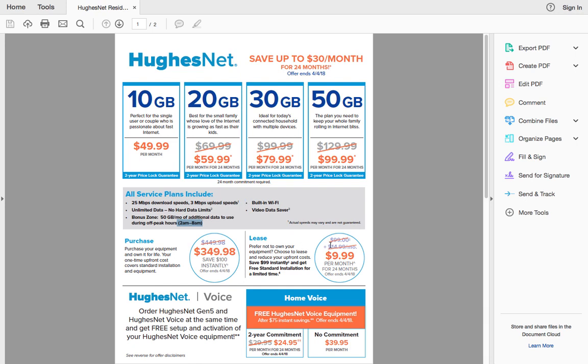Now, they do have to either lease or purchase their equipment. Okay, so you're probably wondering, why would somebody pay $350 for the equipment when they can lease it for $9.99 a month? The reason is because the lease is what requires a credit check. If they purchase their own equipment, there is no credit check. So that's the only way that somebody would want to purchase the equipment, really, is if they don't pass the credit check. Then they would have the option to purchase the equipment for $349.